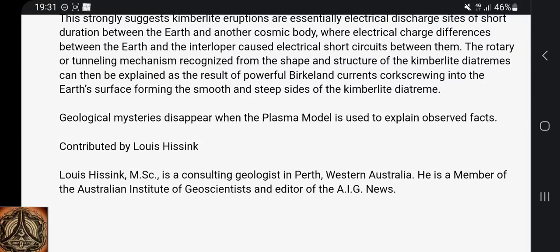Contributed by Louis Hissink. Louis Hissink, MSc, is a consulting geologist in Perth, Western Australia. He's a member of the Australian Institute of Geoscientists and editor of the AIG News. Greetings to Australia.